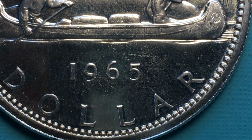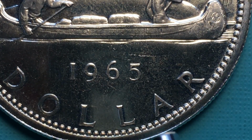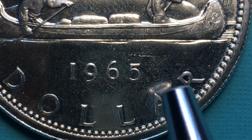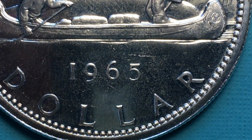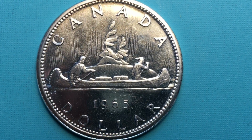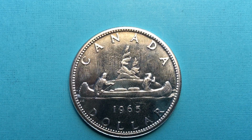So this particular coin is still worth between $15 and $17 in almost uncirculated, and around $20 in MS60. So this coin we'd say it's worth between $15 and $20 itself, and it has about $12 worth of silver. So we're going to go through the other coins in this set in our upcoming video. So we'll talk about the 1965 half, the 1965 quarter or 25 cents, the 1965 10 cents, 5 cents, and 1 cent in another video.